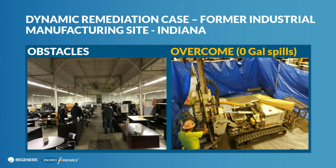So the result of this is we had some obstacles, some things in the way. We had to block off certain areas, working certain days. It was overcome, 0 gallons spilled at this site. So that made the current property tenant very happy.